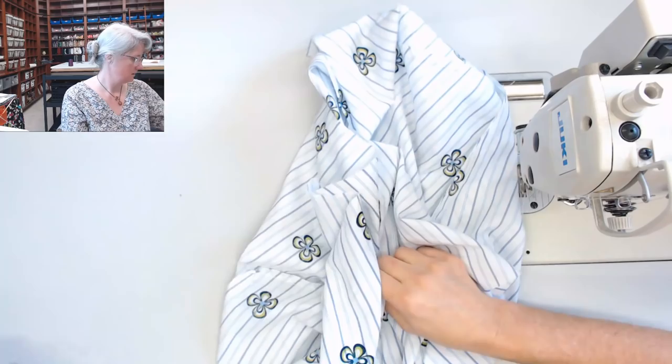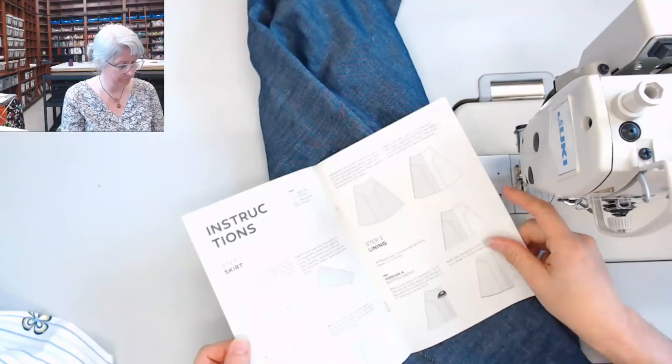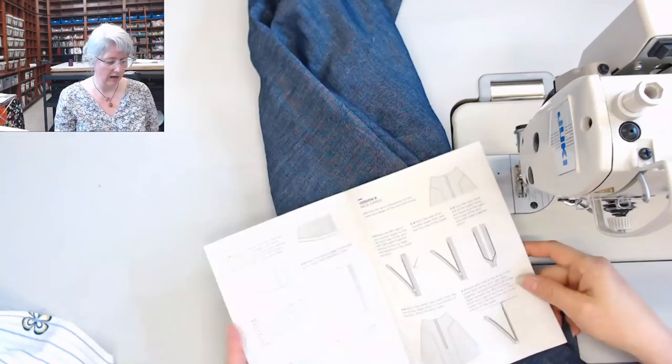So let's see here. I think what they recommend, let me get the English directions. There's not very many directions. It's a very small little booklet. I'm not using interfacing on my skirt as well, because the placket is folded twice and then the lining goes behind it. That's just too much bulk right there. And I find the interfacing, I think it's shrinking. It's either that or my thread.